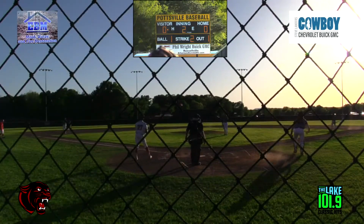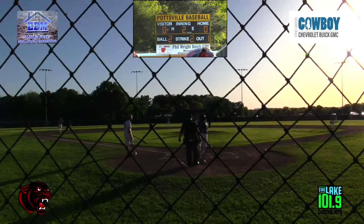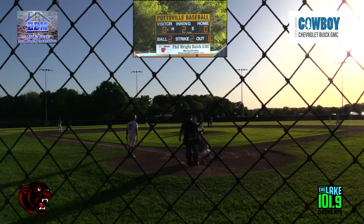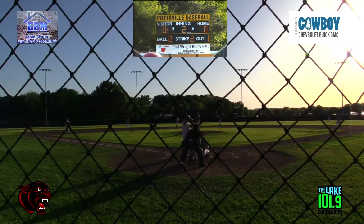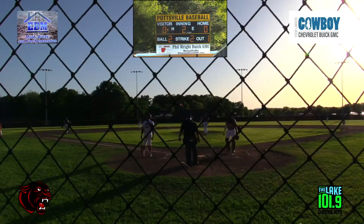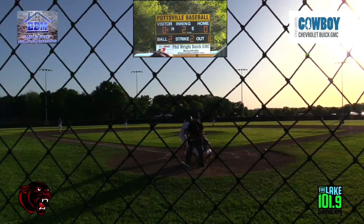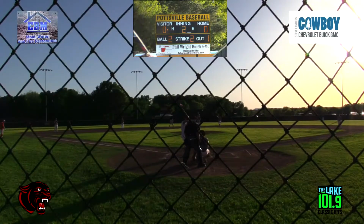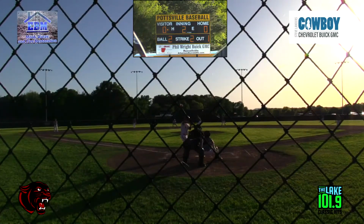Runner goes, and the ball skips off of Peyton, so no throw. And the runner is safe at second. Count will go to 2-2 here to the Clarksville third baseman. Here comes a 2-2 pitch. He chops it foul. Count stays at 2-2 here. Runner on second for the Clarksville Panthers. Top of the second inning, 2-2 count here to Delano. One out for Clarksville. Here comes the 2-2 pitch.